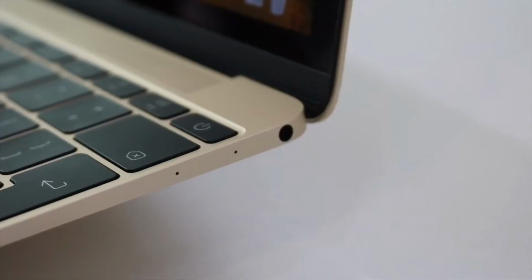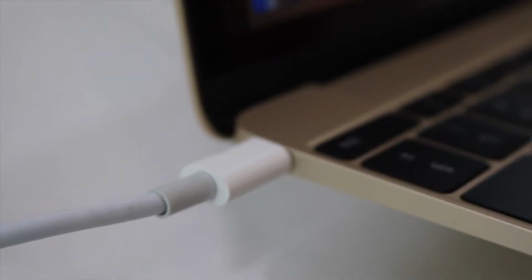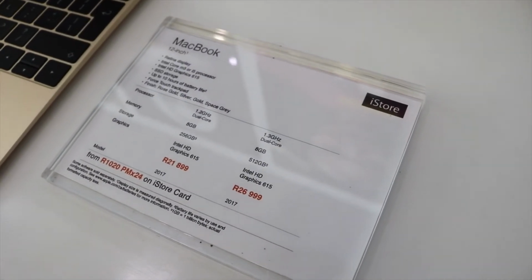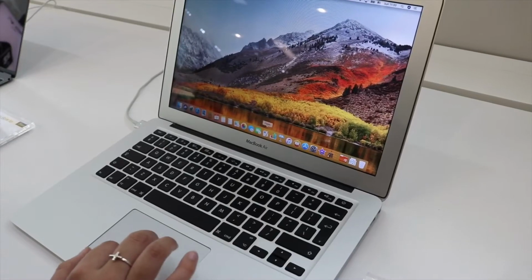Moving on to ports, this thing has one headphone jack on the one side and a USB-C port on the other, so it doesn't have a lot of ports, but you can always get adapters. Here you can see the pricing for this 12-inch MacBook if you were interested, and I just think this is a nice laptop as well.